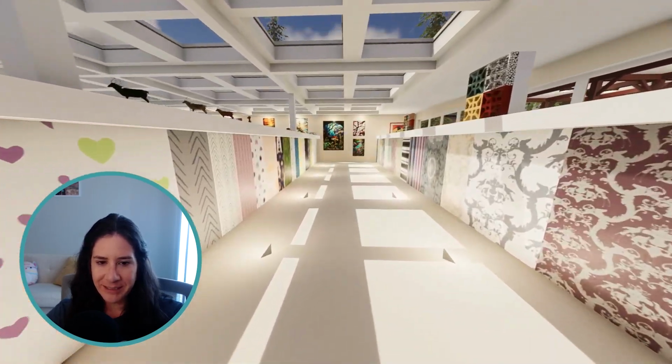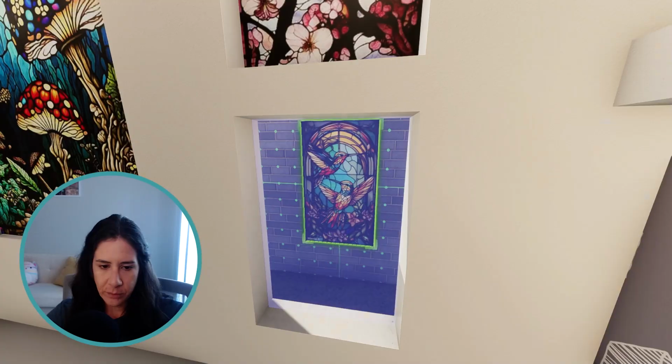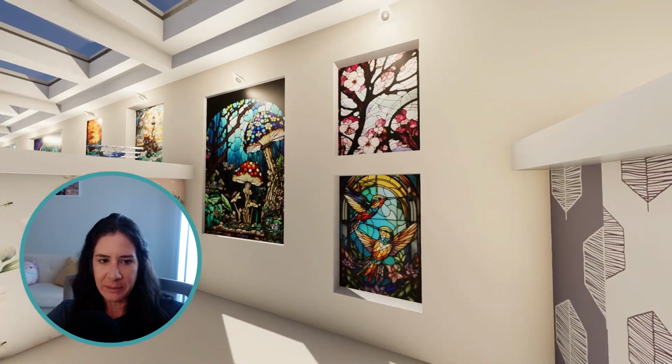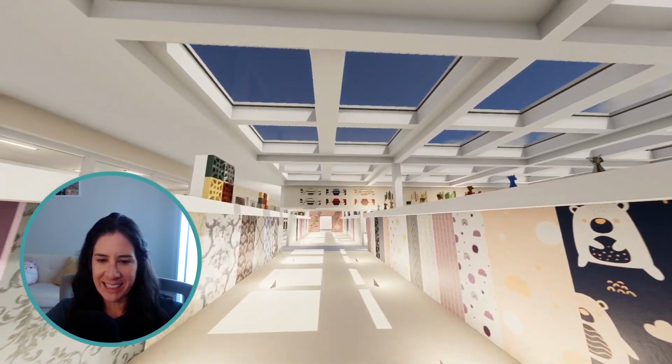Okay, here's some more beautiful wallpapers. What a fun idea. How did they even think of doing this? Ooh, they kind of made the little stained glass with the posters. Even the ceiling, that's really cool.